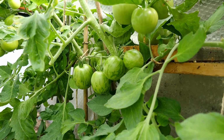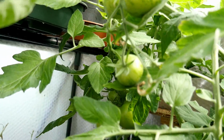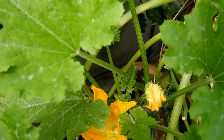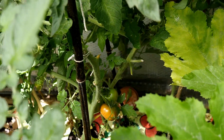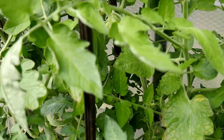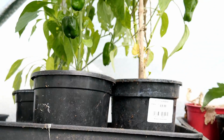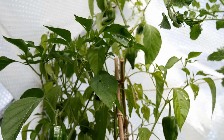These ones here, the strange ones, look like little melons. They're called Mr. Stripey. Loads of those coming on. And down here I've got a courgette. We've had a few off of there, it's doing quite well. More tomatoes. These are big ones called Marmonds. They get massive. I grew one last year, a pound in weight, one tomato. Over the back there, some more peppers growing.